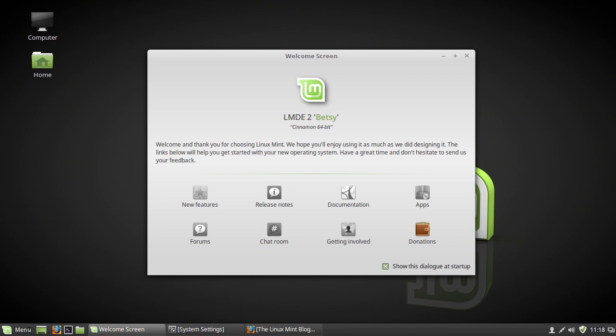Hey guys, so today we're going to be taking a look at a couple of Linux Mint distributions. We're going to be taking a look at Linux Mint Debian Edition because they've brought out some new images for it, and we're going to be taking a look at Linux Mint KDE. The reason we're looking at Linux Mint KDE is simply because there really hasn't been that much change in Linux Mint Debian Edition.